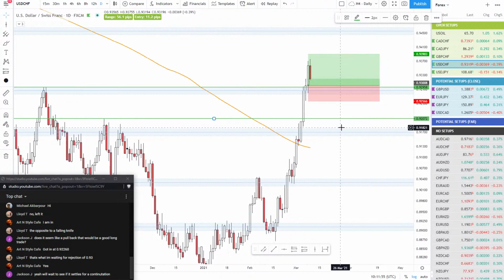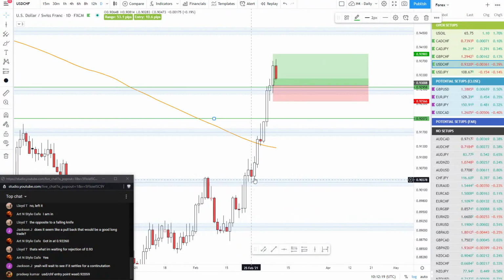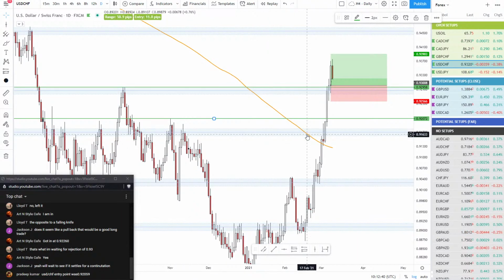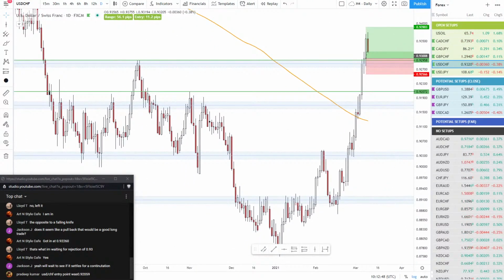I still don't understand how you got in that one. I don't think you're trading breakout trades properly unless you're doing your own style. Not quite sure how you got in that one. But yeah, I'm more talking about this one up here. It doesn't seem like there's anyone in it, so interesting.